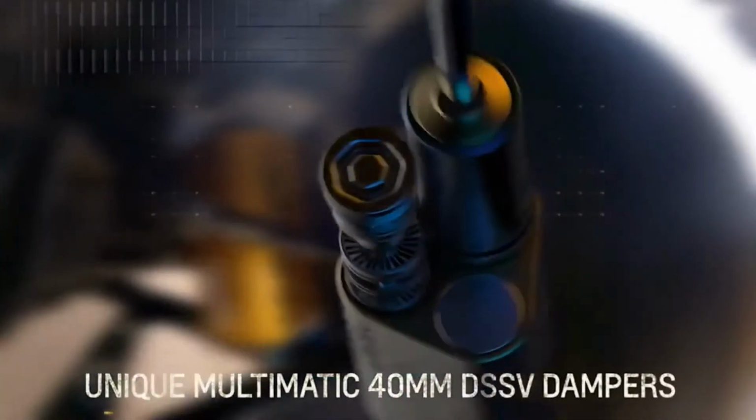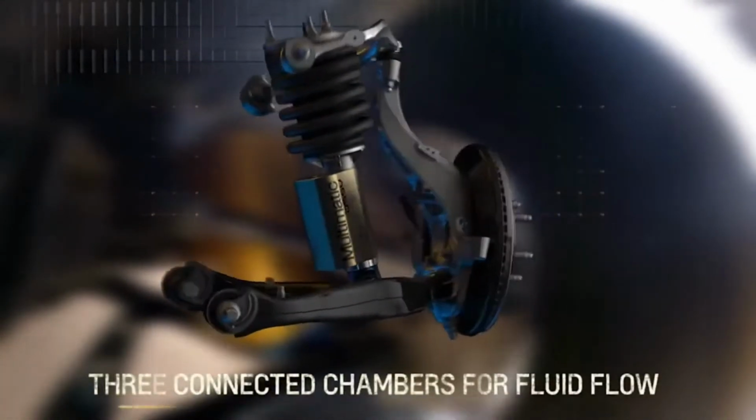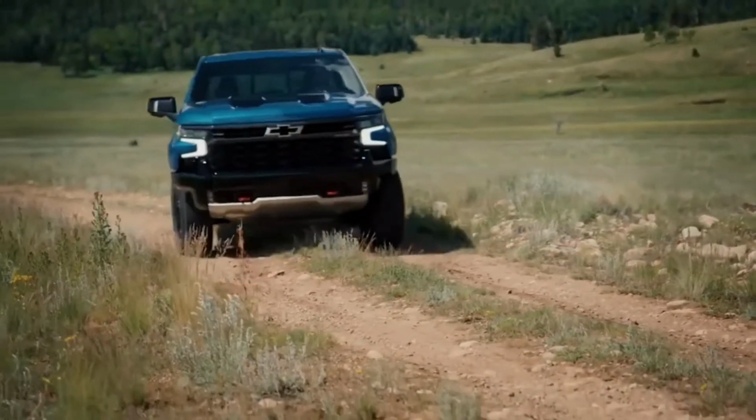The ZR2 is the second truck in the Chevrolet lineup to feature the Multimatic DSSV dampers. They use spool valves, which are tuned to provide optimal shock control in all driving conditions. For the Silverado ZR2, we evolved the damping system specifically for a full-size truck platform.